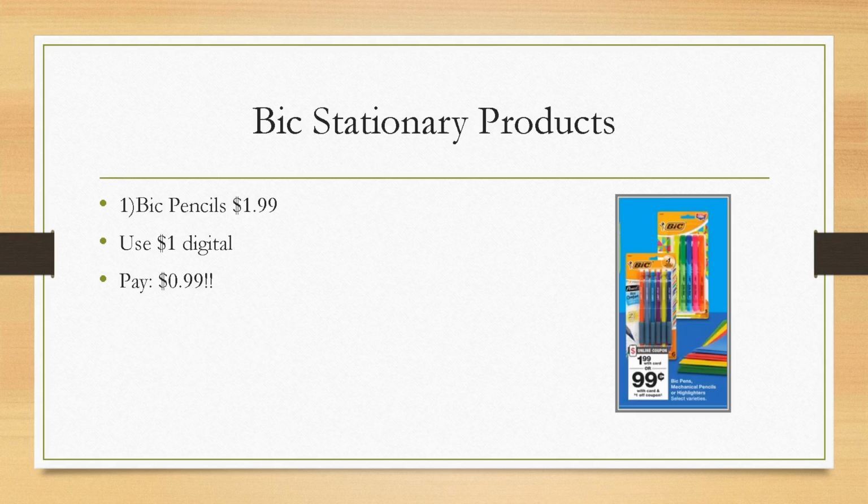Bic stationery products. So school is coming around again. Of course, we don't know if schools are going to be in or not. Always good to still stock up to prepare for whenever school goes back in session. I know a lot of daycares are open and you can always donate these items.